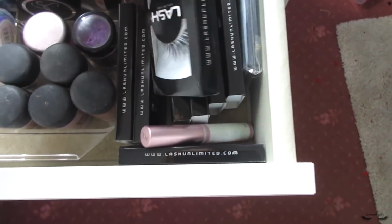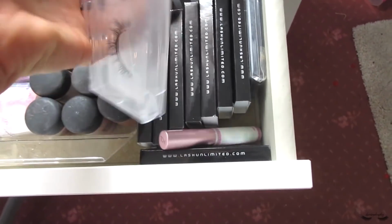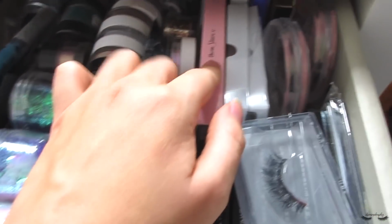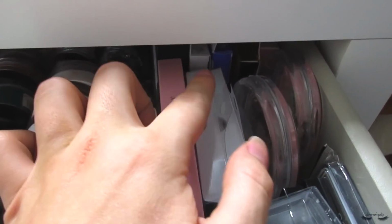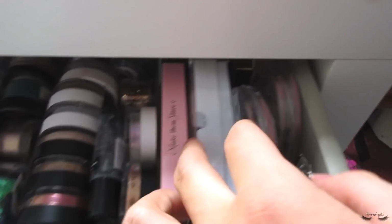They're really cheap, nice lashes for every day. I'm going to be doing a few videos of those soon. Got my eyelash glue here as well. I have some lashes from Amazing Lashes, Doll Beauty, and then behind here if you can see, I've cut the tops of the lashes you get, the eyelash ones with the lid, so they fit in the drawers nicely. These are some Morphe ones right here.